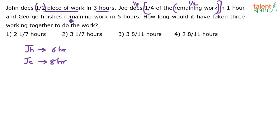Now, George finishes the remaining work in 5 hours. See, understand, Joe has done how much? Joe has done 1/8 of the work in 1 hour. George finishes the remaining work. Now the question is, what is remaining? See, total work is 1 unit. John has already finished half of the work, so that half has to be removed. And Joe has finished how much? 1/4 of the remaining. Remaining was half. Joe has finished 1/4 of it, which is 1/8 of the work. So 1/8 is also over. So what is remaining for George?